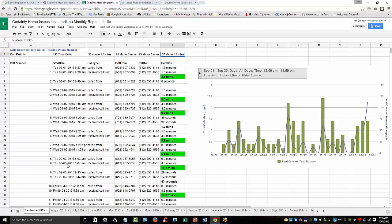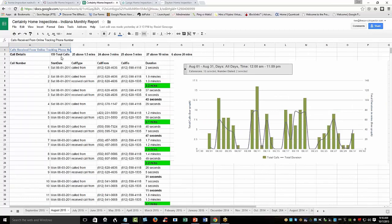Okay, let's take a look at August 2015. They got 159 phone calls. Now, I want to say this. This is only their Southern Indiana operation. This doesn't include their Louisville operation. We track that completely separately. So you'd have to add the Louisville calls into this to see the total calls they get.